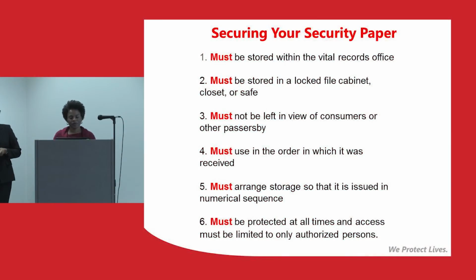I'm still talking about the security paper. I want to talk to you about securing the birth paper. First and foremost, the paper must be secured at all times, and access must be limited to only authorized personnel. Also, the paper must be stored in the Vital Records office. And when we say secured, we don't only mean that the paper should be out of the view of passersby or customers, but we mean that it should be in a locked area, such as a filing cabinet or a closet. Wherever you decide to store your paper, it must be arranged in numerical sequential order, and it must be issued in the same manner.